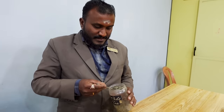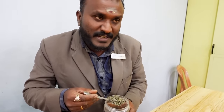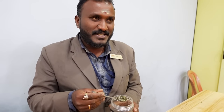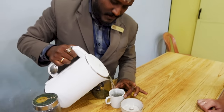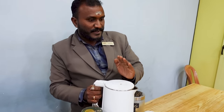Now we're going to do a tea tasting. This is white tea, just the buds. This is hand-picked. It looks like very small leaf. This is the best tea, with more antioxidants. Just add the leaves, one spoon of leaf, boiling water, and close it. Three to five minutes for the duration.